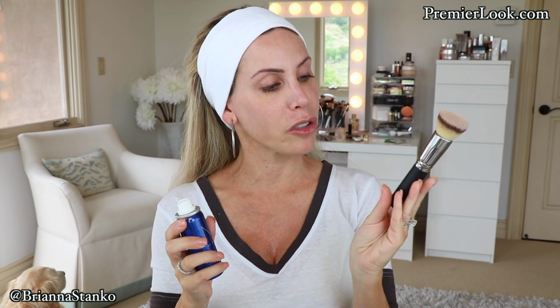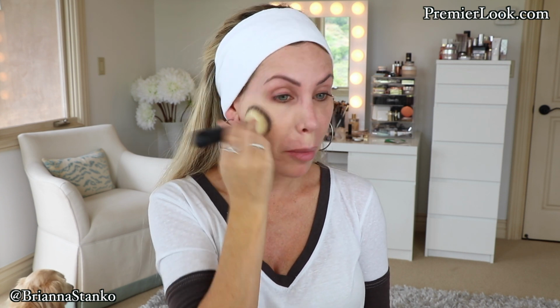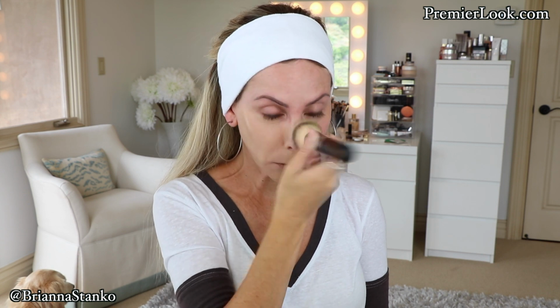So what I'm going to do is spray this directly on my IT Cosmetics brush. This is the foundation brush I always use, the Heavenly Luxe Buffing Foundation Brush. We're just going to shake this up, spray a little bit onto our brush, and then I'm just going to start applying. Just buffing this into my skin.